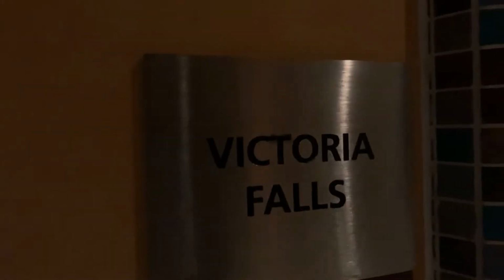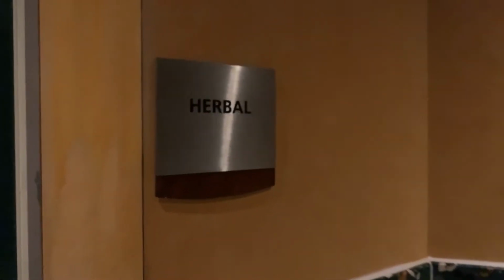Okay, so they have showers. It's very dark. And each shower is different. This is the sauna. It's called Sahara. And each shower is a different type. This one's called Victoria Falls. And this is a herbal steam room. So that's the door for the herbal steam room. And then they have a heated ceramic bench for you to come sit at.